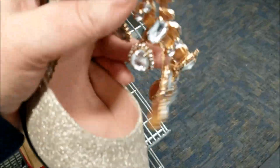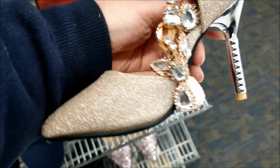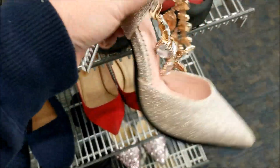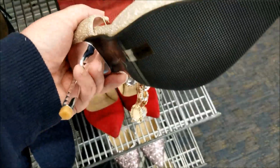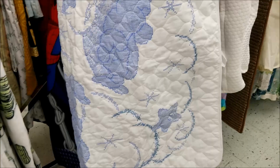Take a look at these shoes. Look at all of the bling and the glitter and those impossibly high heels. And they are just unbelievably tiny. I think that pair next to them might be a size 8. They didn't have a size on them to satisfy my curiosity.